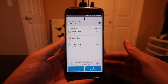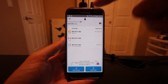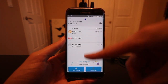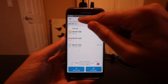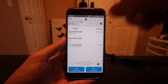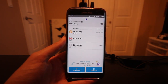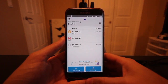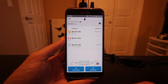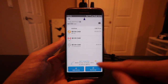So let's just take a look at what we have on the screen here. Denominated in Canadian dollars, you have your total portfolio. So that is the Canadian dollar amount of everything sitting in the wallet. You also have a little refresh wheel that you can tap there. In the top left, there is a sub menu that you can go into. Top right is a little wallet, so that's to add an additional currency. And then down below, you have two options. You have add money, whether that be Bitcoin or fiat currency, and you have an exchange button for exchanging between currencies.